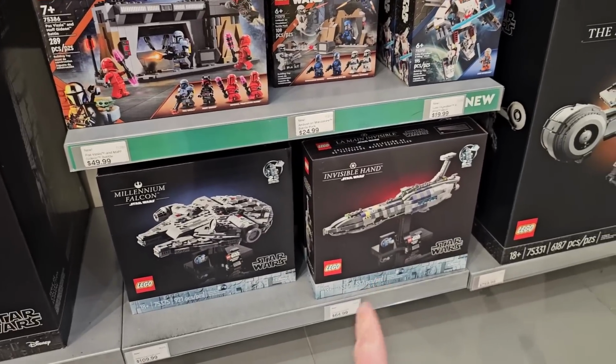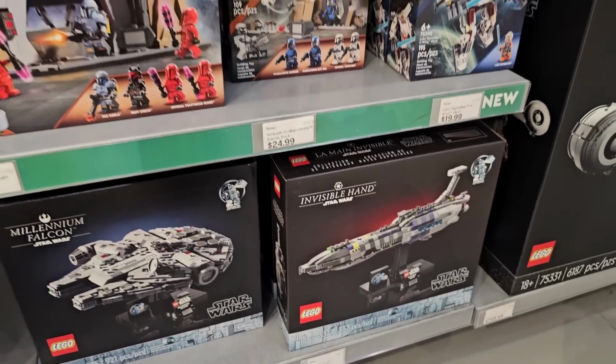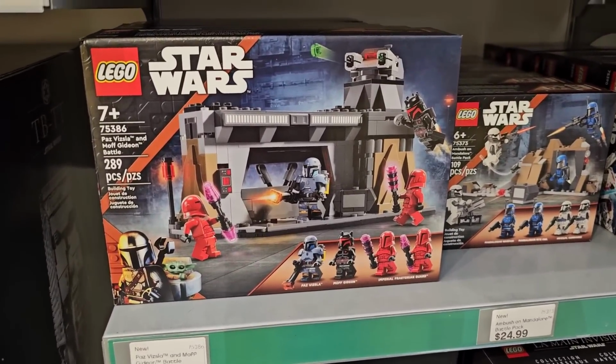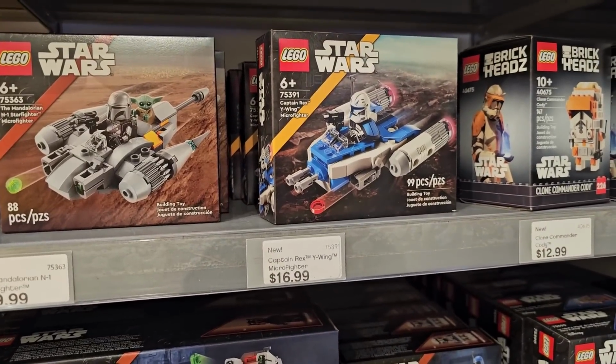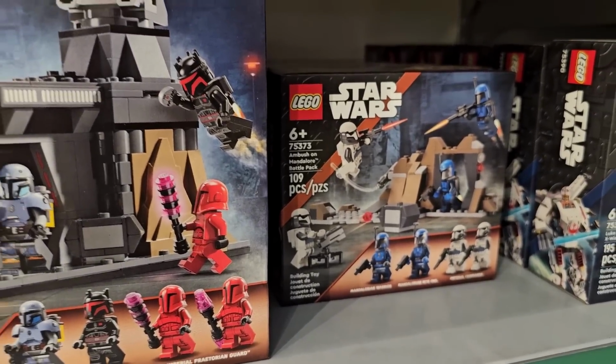I'm gonna have to consider the Invisible Hand as well, because it's the only mid-scale ship that I don't have, well, of the newer ones. It looks like they have the Paz Vizsla and Moff Gideon set here, and also the Captain Rex microfighter as well. And there's the Ambush on Mandalore.